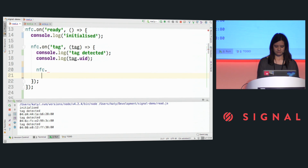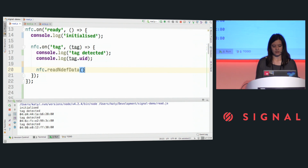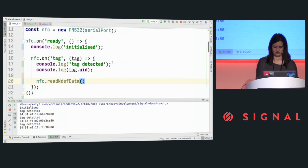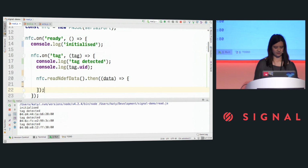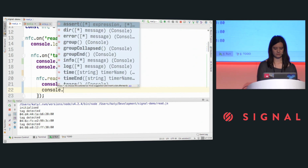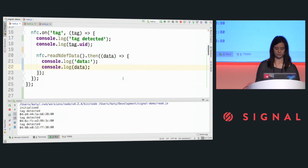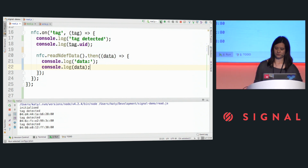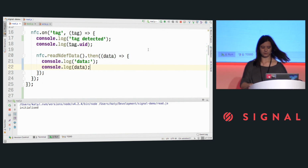So let's just read the NDEF data. This will read the data from the tag. And if I am correct, it's kind of a mix of event and promise-based API. So we could just log out all the data here. In fact, we will, just to see what it looks like. So what we've done is we just read the NDEF data. As I say, it's the encoded data on the tag. And it'll just log it to the console, which is at the bottom of the screen.